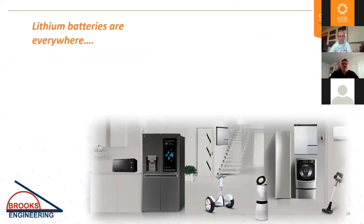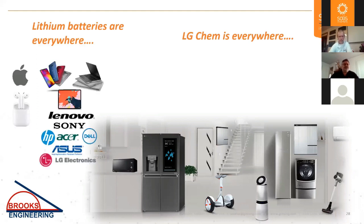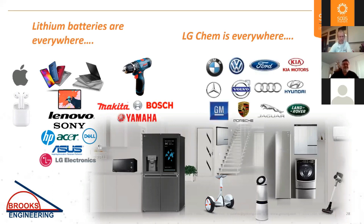So lithium batteries are everywhere, and when you walk up to a homeowner, you're likely going to walk into a kitchen with LG appliances in it. So you may be at the kitchen table surrounded by LG products already, and there you are coming in with another appliance that you would think LG would make, a home battery. And what I want homeowners to know is that lithium batteries are used everywhere, and therefore LG Chem is everywhere. Again, but no one knows about it.